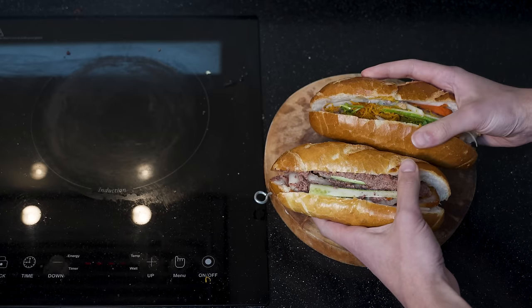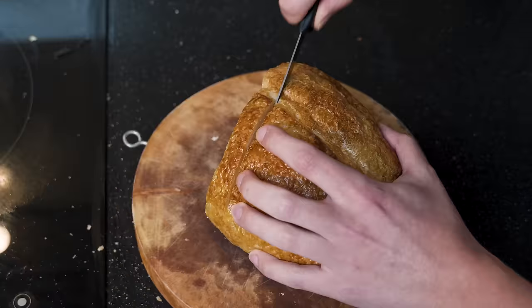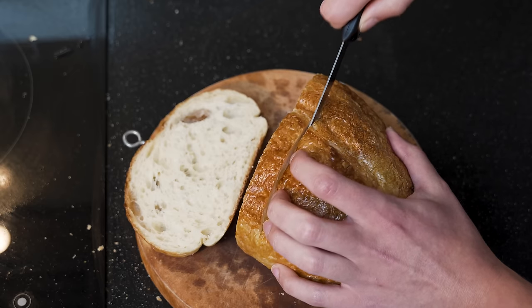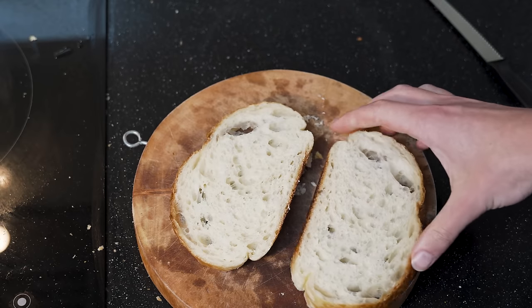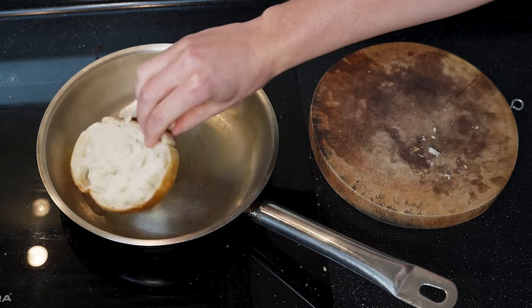One thing I haven't mentioned yet is that banh mi's in Vietnam can have all sorts of toppings. I actually ordered two of the exact same banh mi's and they still came with different toppings. My strategy for turning these banh mi sandwiches into grilled cheese is to slice up some sourdough and toast it in olive oil just like I cook all of my grilled cheese sandwiches.